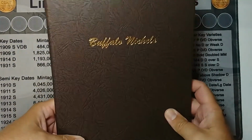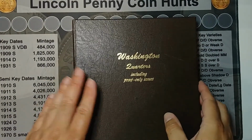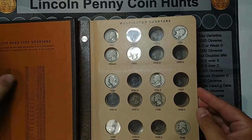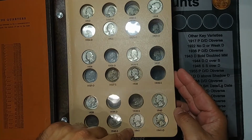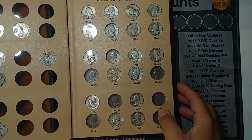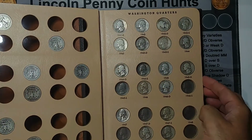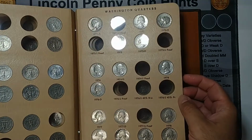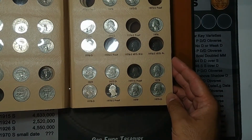Alright, let's look at the quarters lastly. Alright, this album is my dad's old quarter album, and I was able to add the 1940 right there, the 1941 right there, and the 43 right there. Very cool. And then I also added, he had a spot for proofs, so I went ahead and added that proof that I got, the 78S.